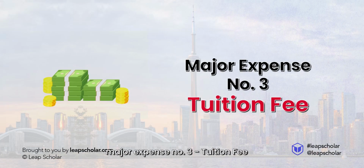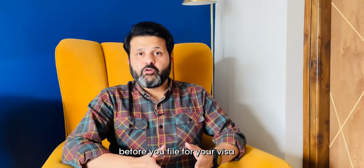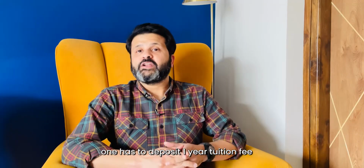This brings me to major expense number 3, tuition fee. So once you get an offer letter, the next step is to pay your deposit, and before you file for your visa, one has to deposit 1 year tuition fee.